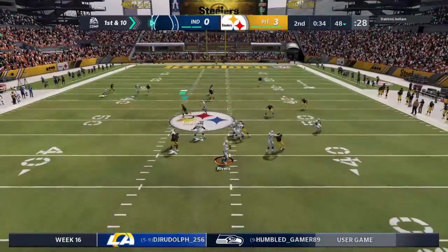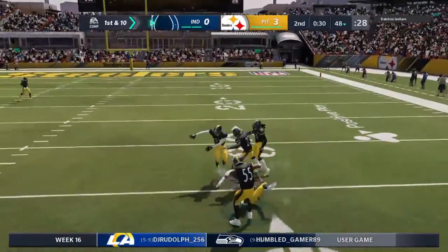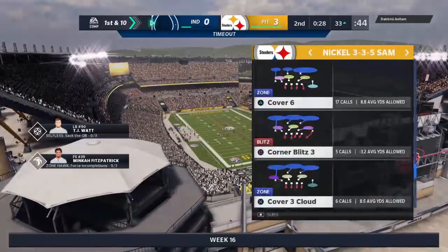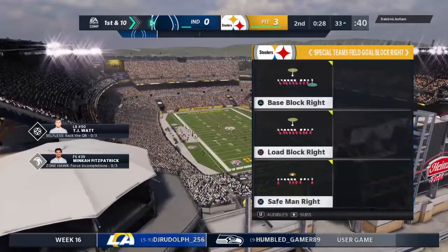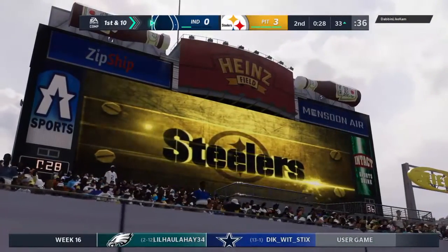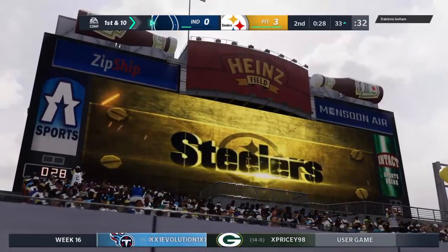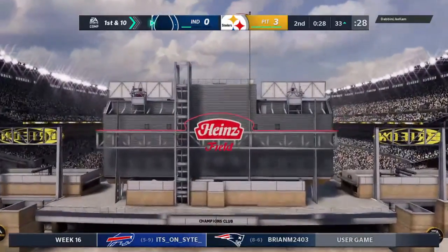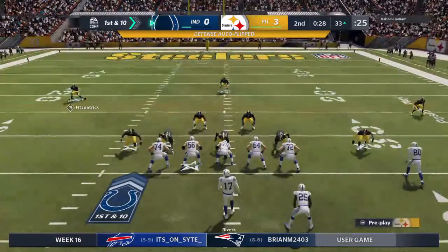On 1st and 10, Rivers. This is caught by Hilton. And he gets this inside the 35-yard line. Now the Colts going to burn the second of their timeouts as they stop it with 28 seconds to go in the first half of play. So they'll come up 1st and 10 now from the 33.